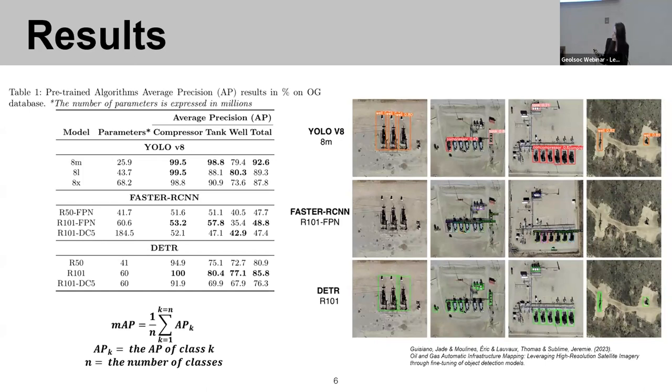So for example, if we look at the YOLO model, we can see that we achieve quite good results, over 90%. We then have the category of the Faster R-CNN results. You can see that the result is quite average. And then finally, we have a comparison with DETR, and you can see that for some categories, for example the compressor, the result can be very, very good.